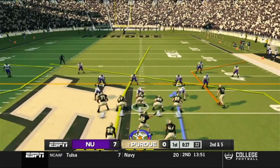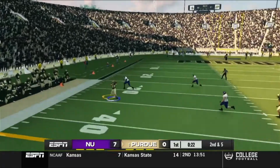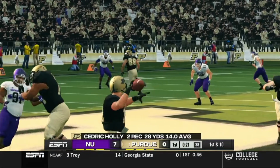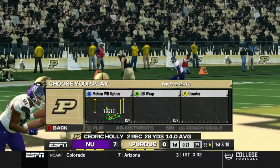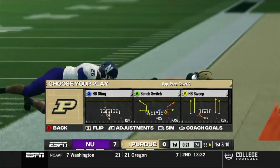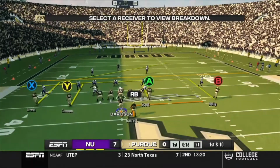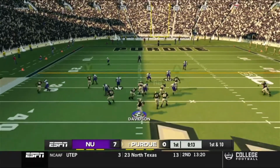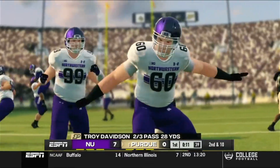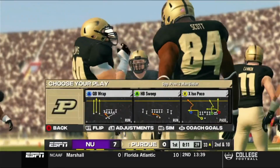Check. Ready. And he's knocked out immediately after the catch. Incomplete. Great job by the defense at getting after that quarterback, and right now I think they've got him with some happy feet. He appears to be a bit rattled.